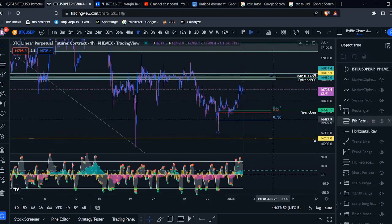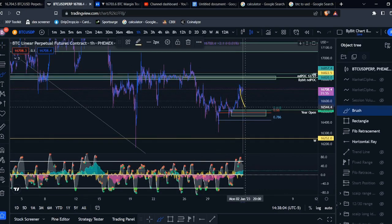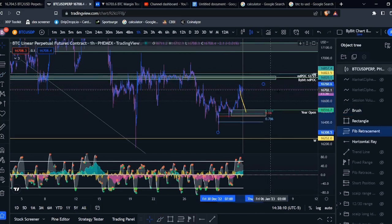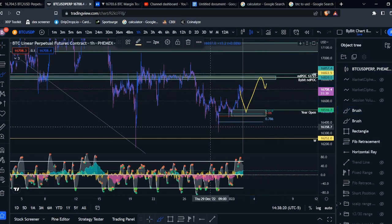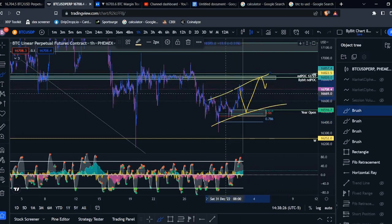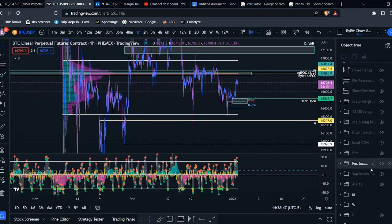And let's say we don't end up getting a move up to this level yet. I would probably still be watching this yearly open and golden pocket confluence, where maybe we get a little move down below the yearly open, pop back above it, and then we can look for a short from this level up here. We could still form higher lows, still could maintain this sort of local bullish market structure. That's another scenario I'm looking at. And then after that, levels are still the same. Not much has changed here.